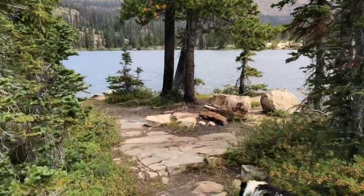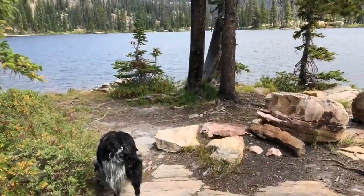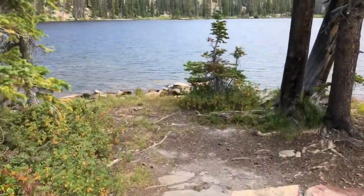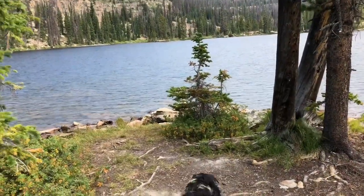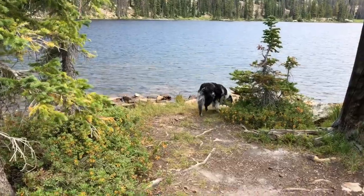I think if I ever backpacked here, I'd probably stay up above this, one of the other lakes, maybe Blizzard Lake, and then do this as a day trip. This probably gets a lot of people here, would be my guess.